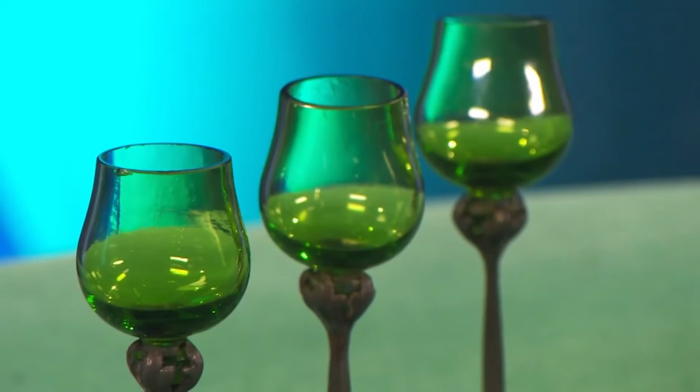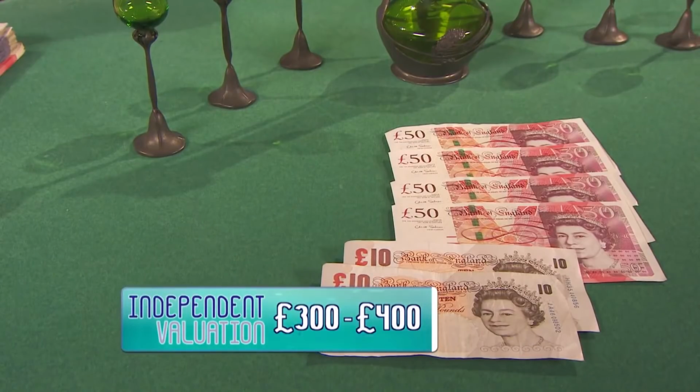I like this. I think probably it might be Czechoslovakian, but it's that kind of area, Austria. It's very Art Nouveau. It's very smart. I really do rate it. Now, they say £300 to £400. Cheapest chips at £400, really, because that is superb.